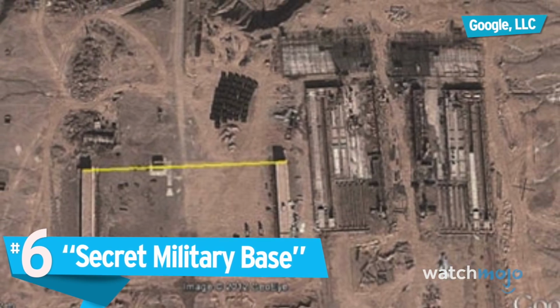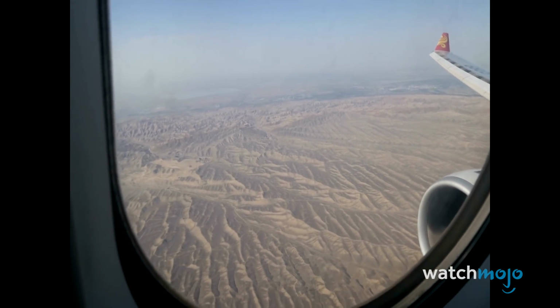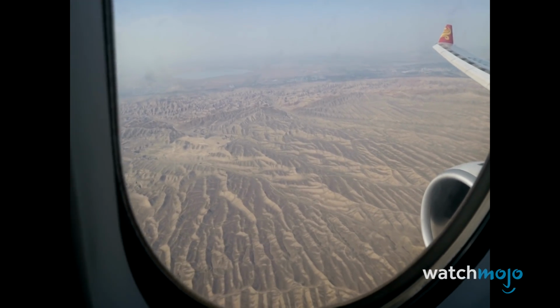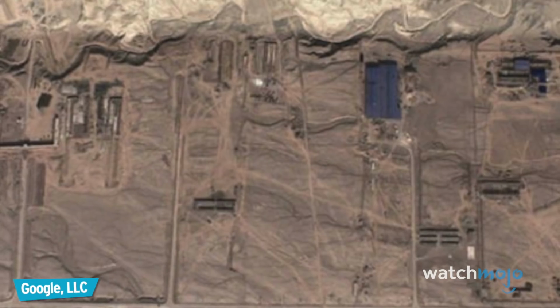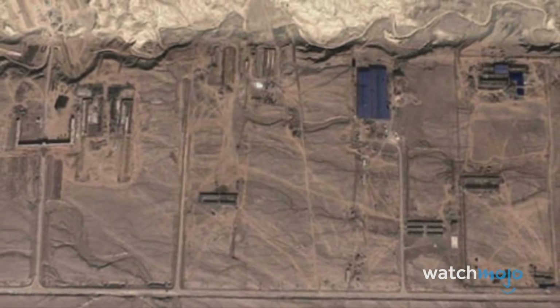Number 6. Secret Military Base. For this entry, we return to the deserts of China. An ex-CIA analyst found structures near Kashgar and went to Wired.com to report his findings. Speculation immediately ballooned, with many assuming that the structures were part of a secret military installation.